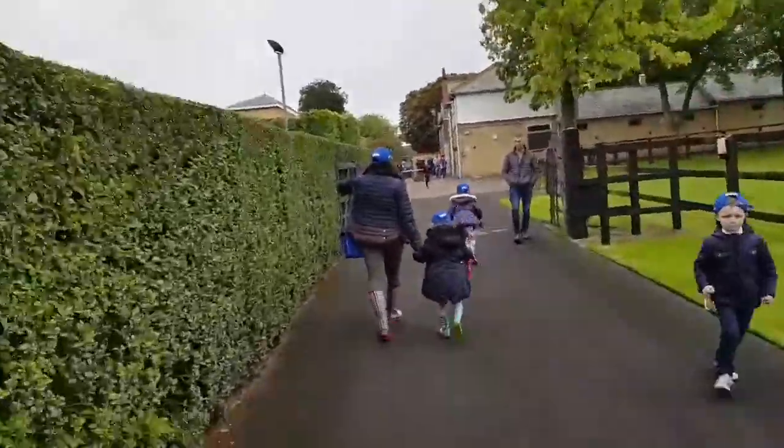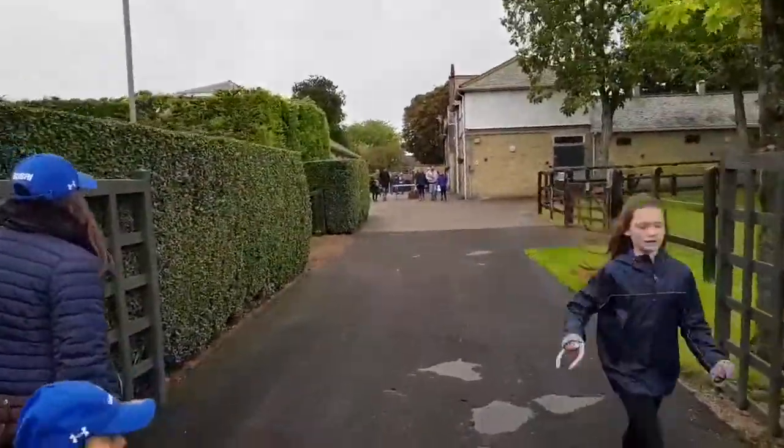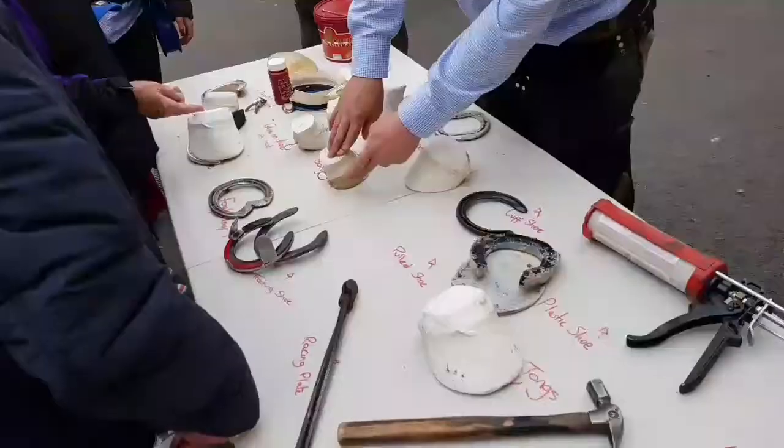So just heading into yard number two, Roger Varian's yard here in Newmarket, and looking forward to seeing some behind the scenes stuff. Team Godolphin in the house here. Really nice, pretty entrance there.